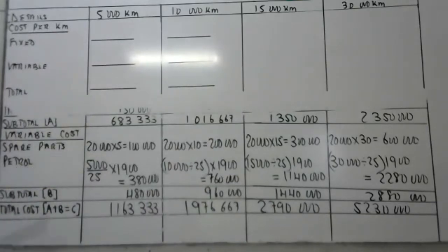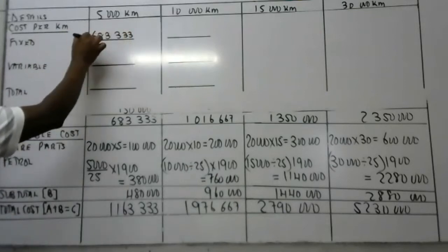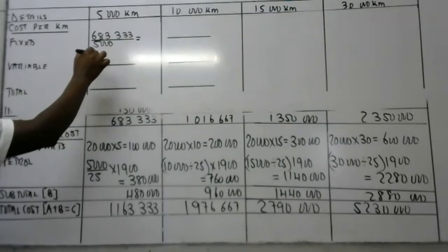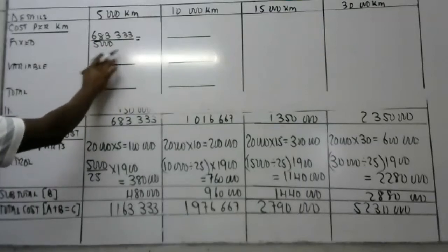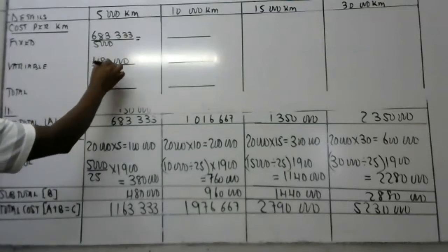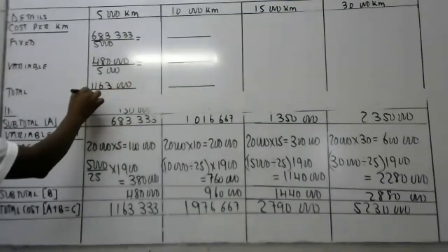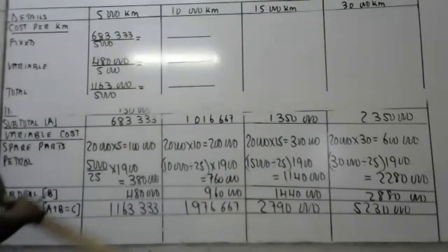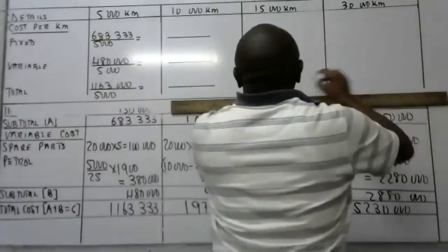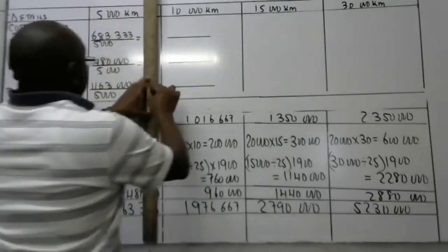Like now, when I come here, it will be 683,333, you divide by 5,000. For the next one you will say 480,000. You divide by 5,000. Then 1,163,000. You divide by 5,000. And that will be the end of our table. So just do that quickly, get your answers.